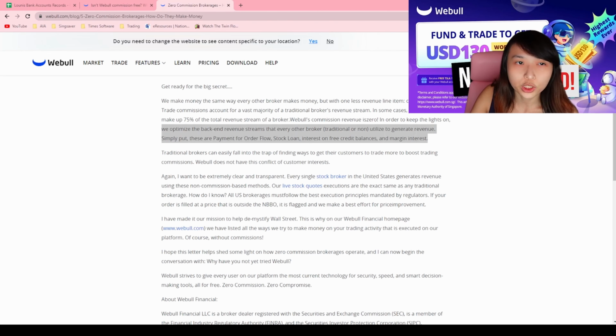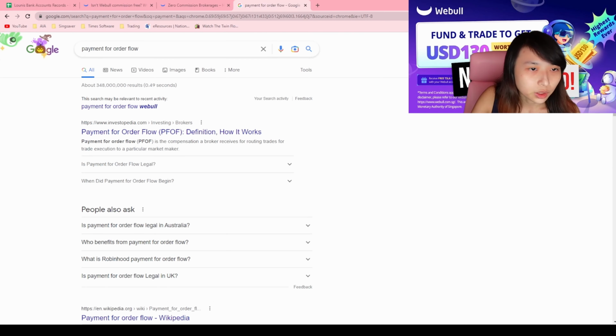So as you know, Webull charge zero commissions. How do they earn money? They do this payment for order flow. So basically, what is payment for order flow? Okay, so payment for order flow is compensation a broker receives for routing trades to a particular market maker. So basically, right, if you want to buy and sell, and then usually there's a spread lah. So if there's a spread, right, this market maker will take the spread and give you the price that you want to buy at.